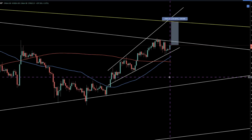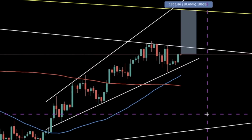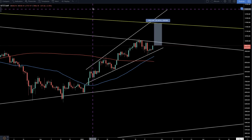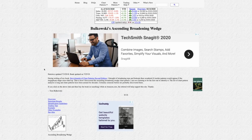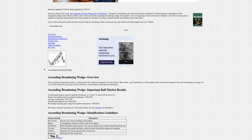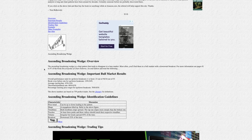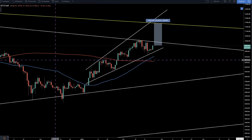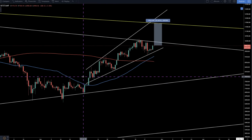Now, the broadening wedge that you see on the screen is incredibly important, and I want to talk about the technicals behind a broadening wedge. A lot of what I'm going to talk about is pulled from the Pattern Site, and this is an incredibly awesome site if you want to learn technical analysis. This is Bulkowski. I've learned so much from him. I've learned so much from this website, but a lot of what I'm going to say right now is taken from his approach.